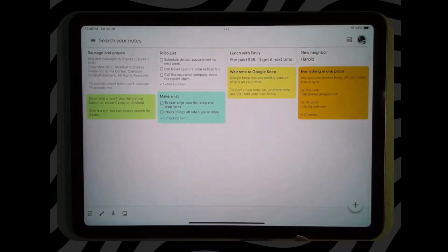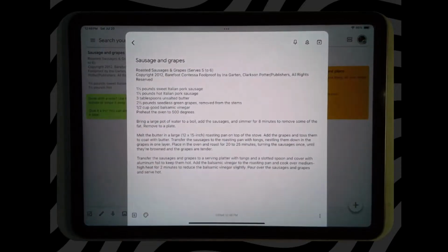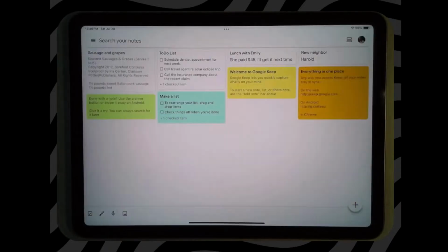My iPad is a great device to have in the kitchen when you're cooking. There's so much more that Google Keep can help you with in keeping all of those thoughts from your life, but this should get you started.